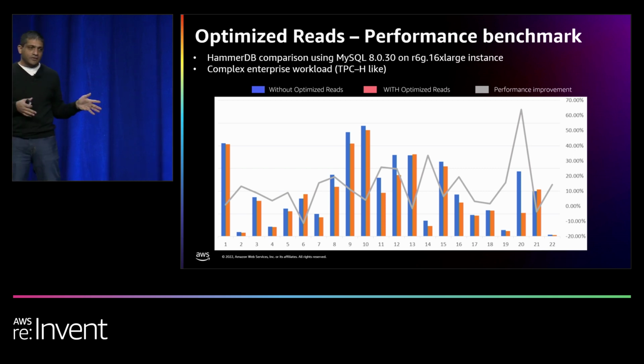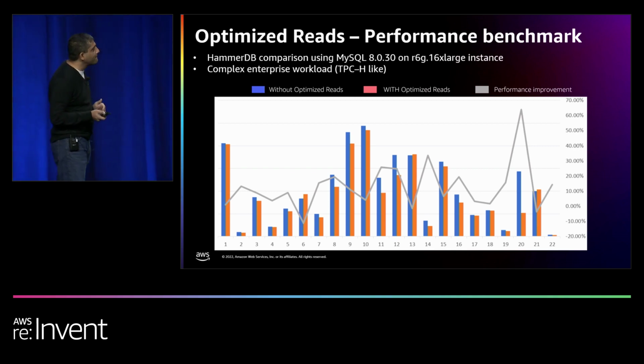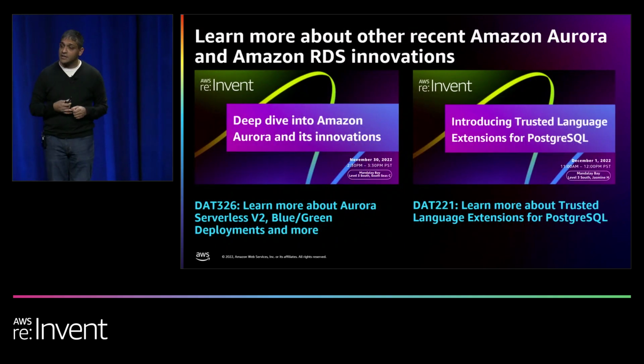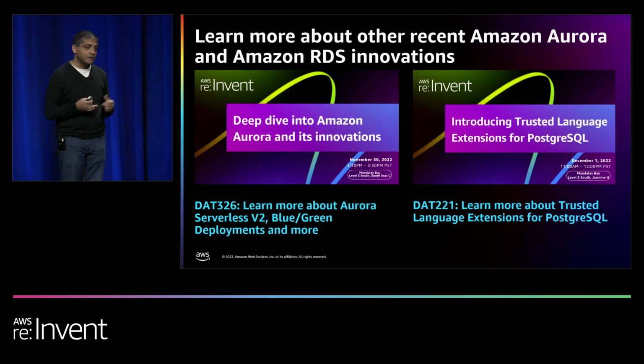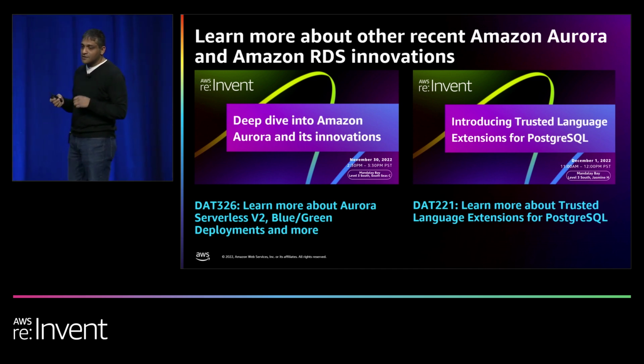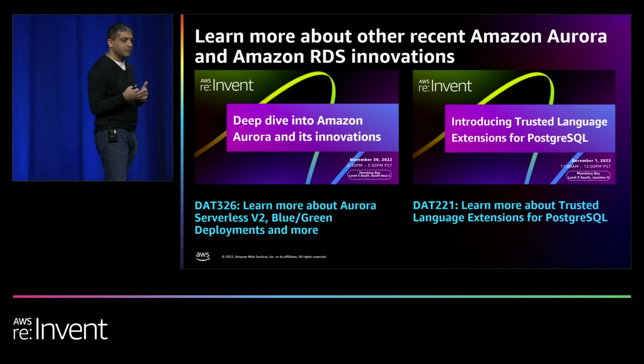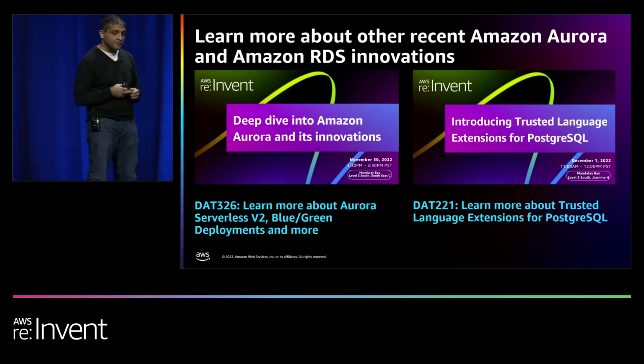And that brings us to the close of the main content here. I do want to point out two things. There's two other sessions that I'd highly recommend that all of you attend if you are able to. The first one is a deep dive into Amazon Aurora and serverless. Serverless, we have a new version of it that came out earlier this year. It's been phenomenal, much faster scaling, much better performance, and you get all the properties you get with Aurora, including multi-AZ. So that talk is happening on the 30th.